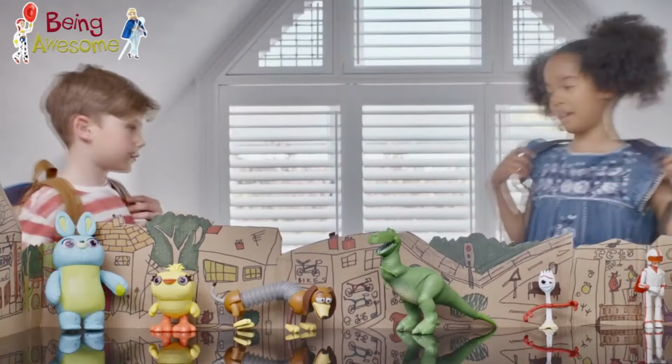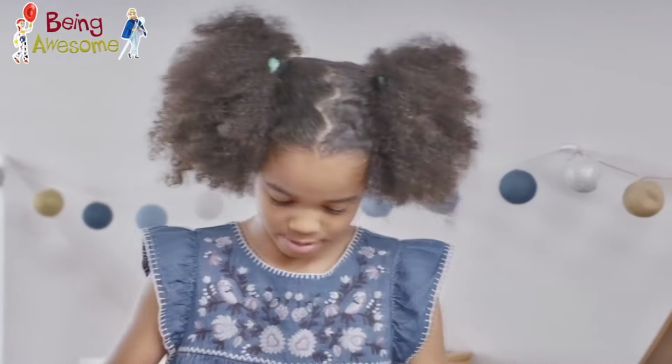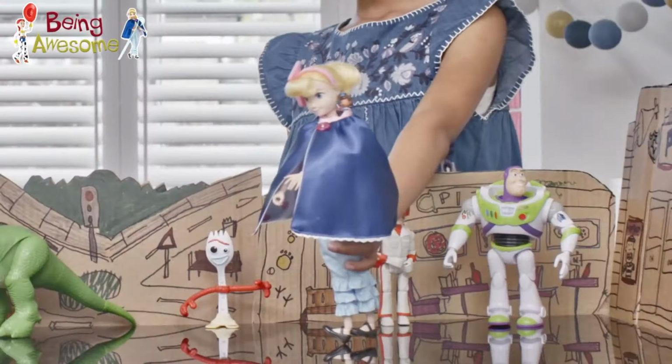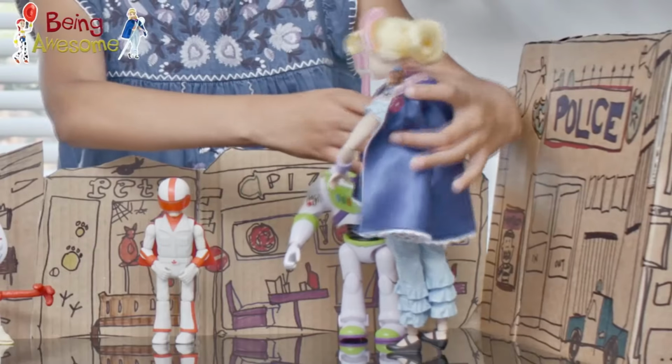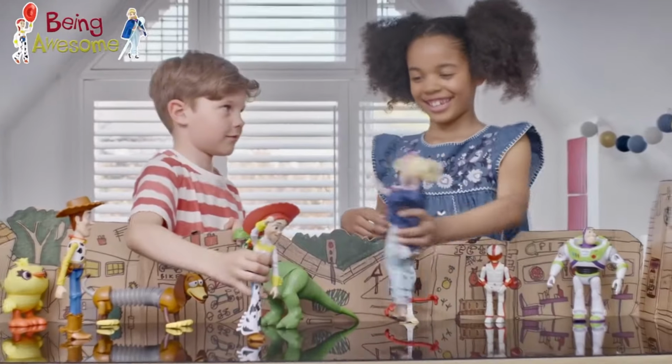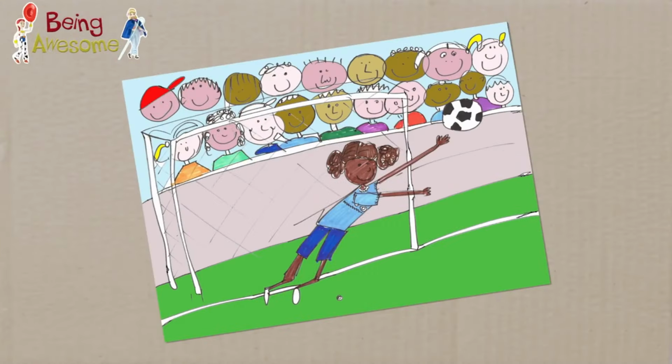Who do you have in your backpack? I have Woody and Jessie. Who do you have? I've got Bo Peep. Bo Peep is awesome. She's really kind to people. She helps lots of other toys and she has a good fashion sense. Do you remember a particular time when you felt awesome? We were doing football and I felt really good when I was the goalkeeper because I was really good at it.